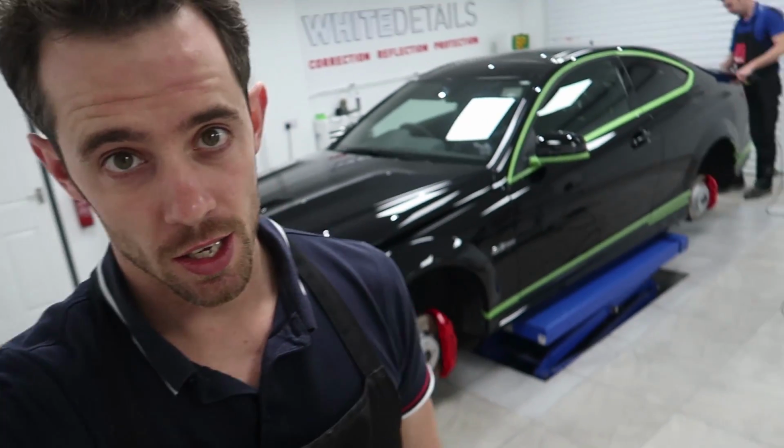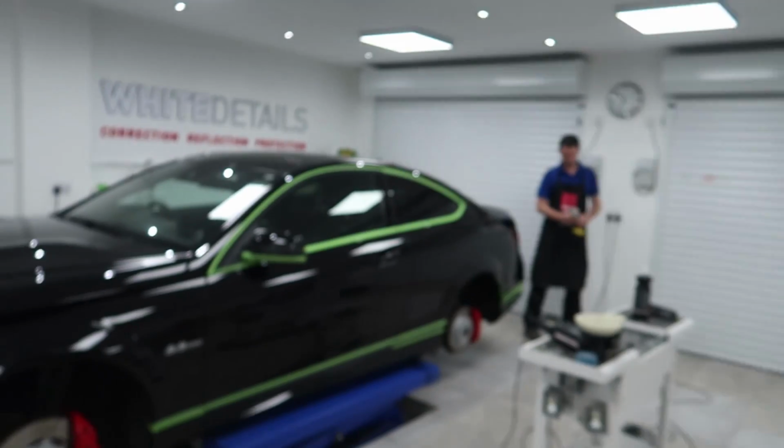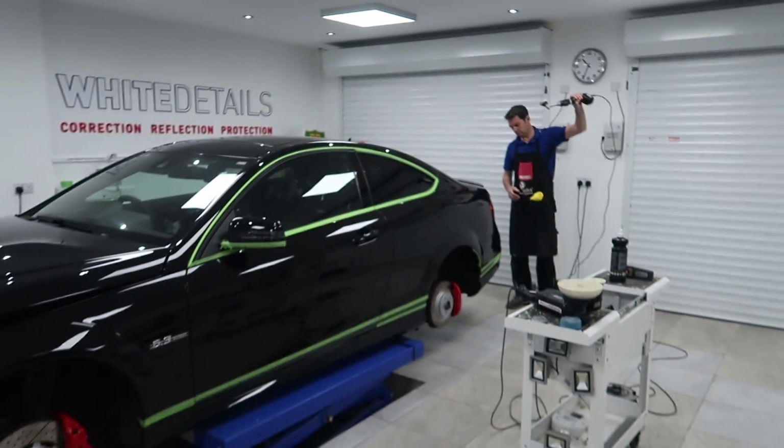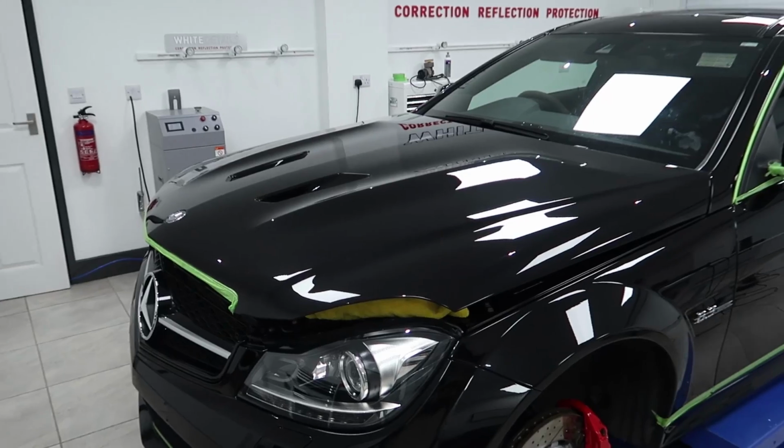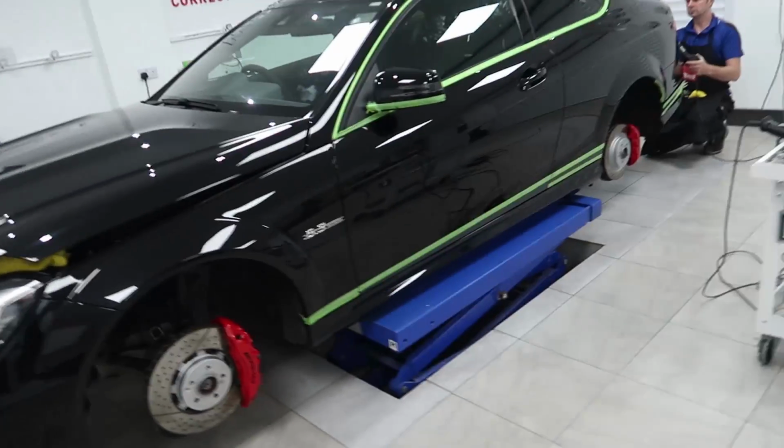The unit's been swept, the vehicle's been blown down to remove any loose material. The vehicle's been IPA'd, and for the refining process, I think we're going to be using Sonax Perfect Finish. Terry's gearing up for the back end, and I'm going to tackle the front. Let's do a time lapse.